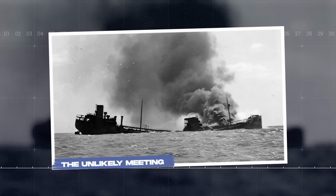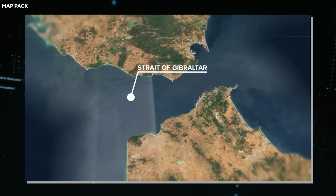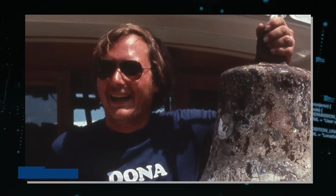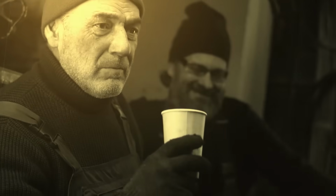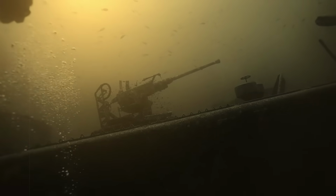The unlikely meeting. The first indication of the looming discovery occurred not in the Strait of Gibraltar, but on the other side of the North Atlantic Ocean. The year is 1991, and Bill Nagel, the legendary shipwreck diver, was sitting in an inn talking with a charter fishing boat captain when the captain made an enticing offer. He wanted to give Nagel information about a wreck that was sitting unexplored in a particularly dangerous part of the ocean just off the coast of New Jersey.